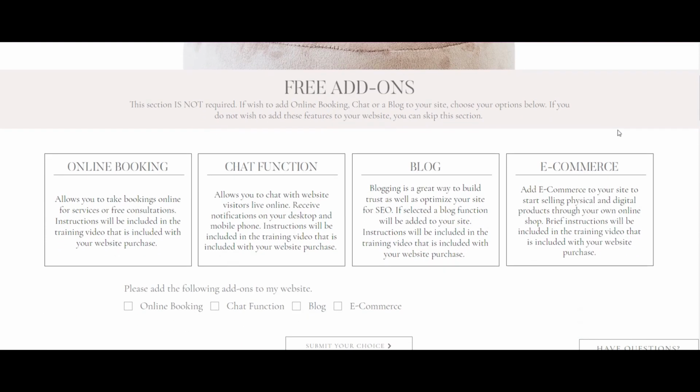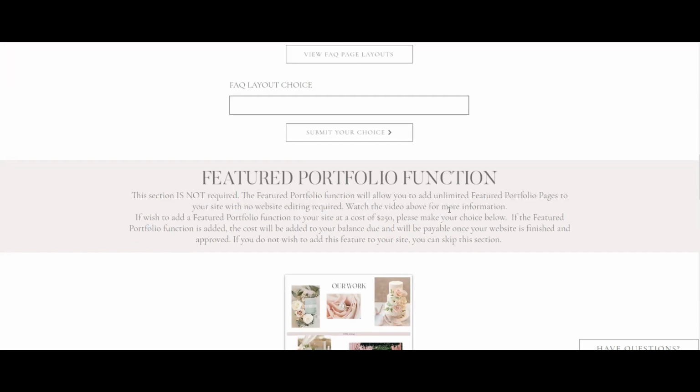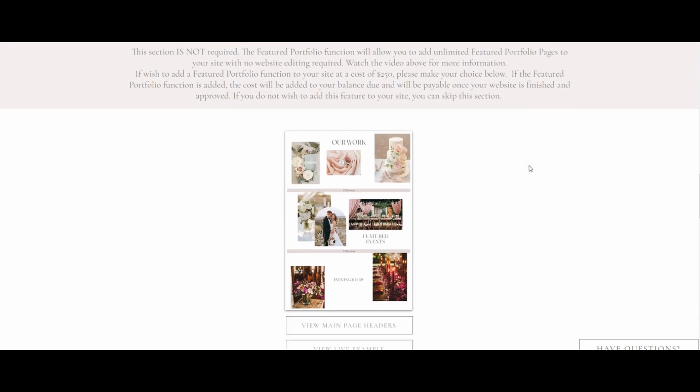So with this system, this is such a fully functioning custom website. Free with this website, you can choose to have us add online booking, a chat function, a blog, and even e-commerce to your website. A frequently asked questions page. There's a really cool featured portfolio function.